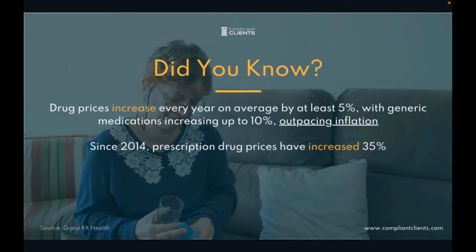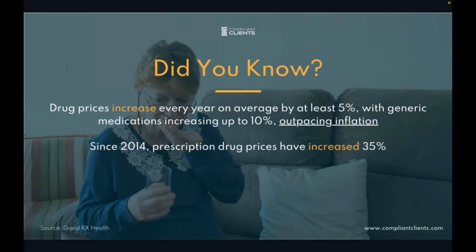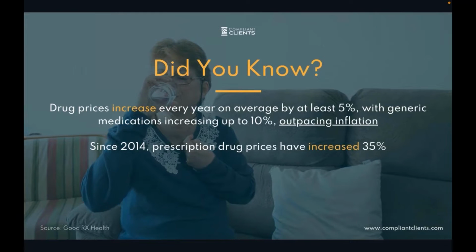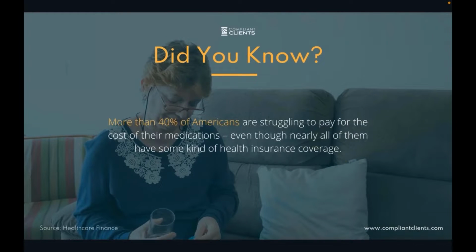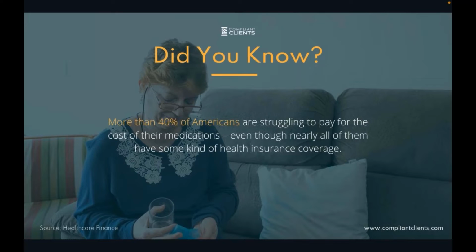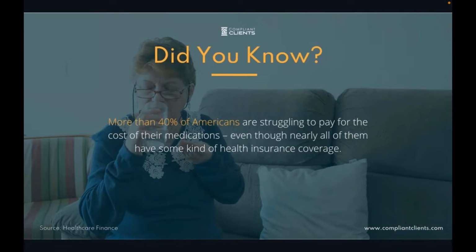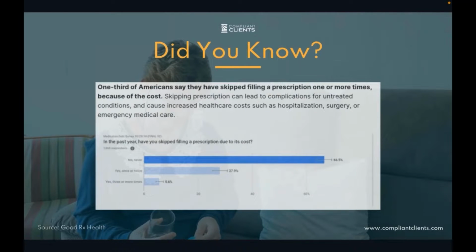Switching gears to pharmacy, a lot of people definitely at least know in the news that PBMs are coming under scrutiny and drug prices are increasing every year. No one really knows how much, but that's why I decided to put a slide in here to let you know that drug prices are increasing every single year. Up to 40% more Americans are struggling to pay for the cost of medications, even though pretty much everyone has access to some type of health or prescription insurance program.